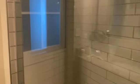And then one more door is to the closet. The glass window, it goes to the shower. And then also the glass on the sliding barn door to the bathroom. Both have let light into the room, and there's also a slit in the door. The door doesn't close all the way.